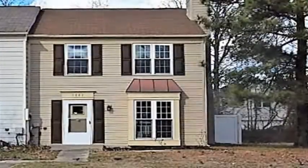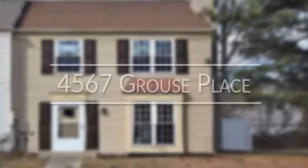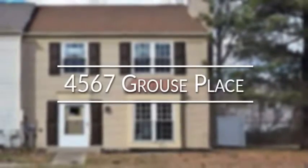If you are looking for all the comforts of home combined with lots of space and recent updates, then you are looking for 4567 Grouse Place.